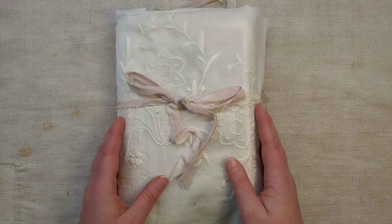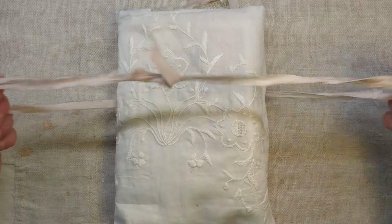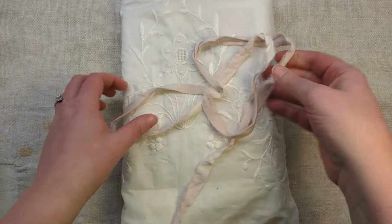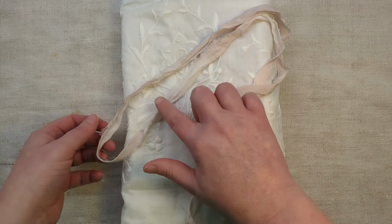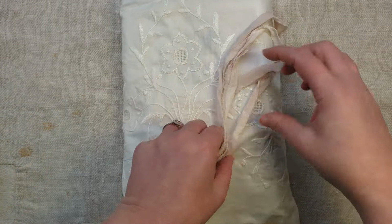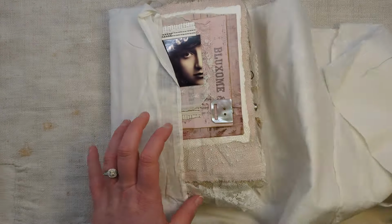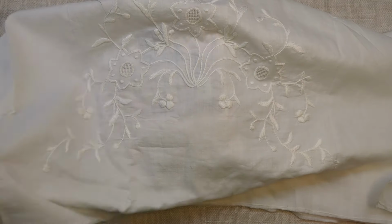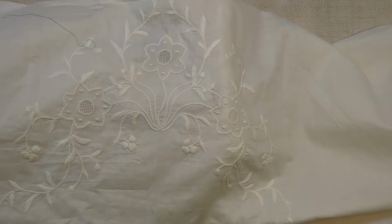I don't want to open it. Oh, I'm too excited. So she's wrapped it with what looks like hand-dyed ribbon, because it's got this sort of ombre effect going through it. I don't know if you can tell on the camera, but it goes white to this really nice dusky pink. That's gorgeous. And then she's wrapped it in some, oh my god, that's the journal. She's wrapped it in this gorgeous, it must be like a tablecloth or something, so it's got some more embroidery work on it.